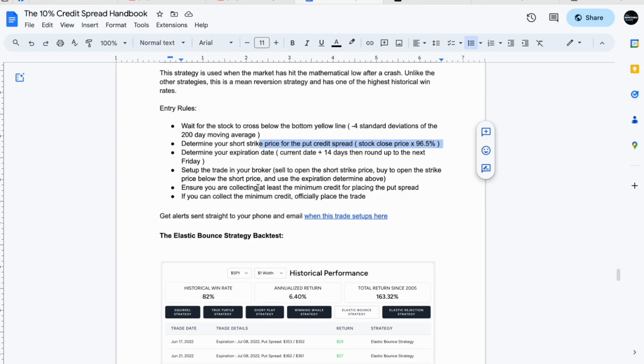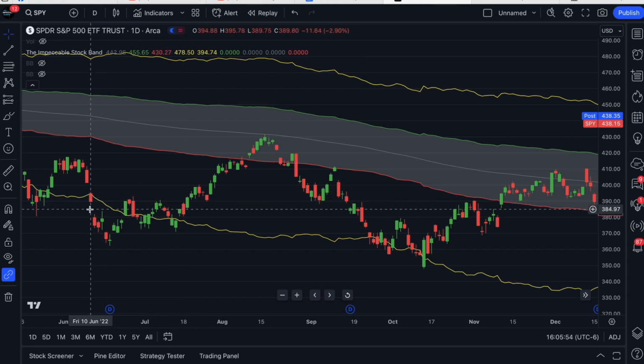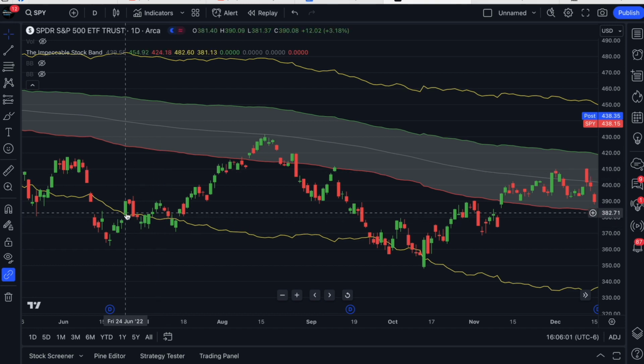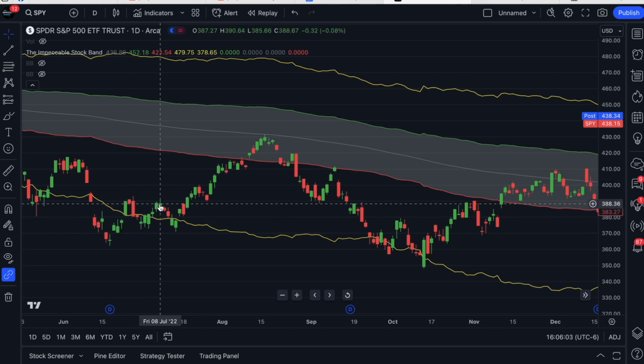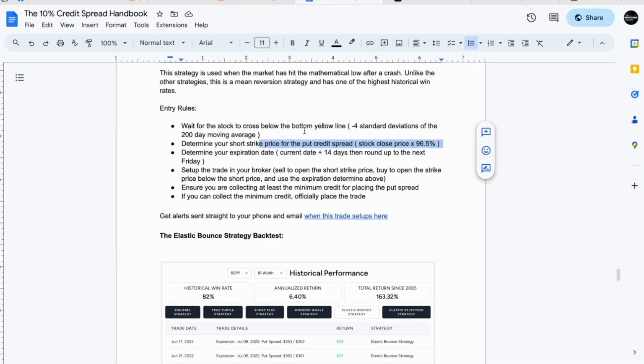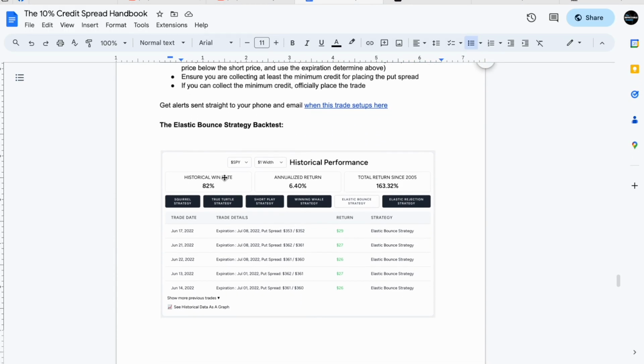Slightly different than the dip buy one, where we wait for it to go below and then back above to show that momentum is forming back up. Instead, we're just trading it down. So again, if you like to be more safe with these mean reverting strategies, you can just use the dip buying one where it curves back up. Or if you want to be a bit more proactive, you can start entering the trades when they break below the yellow line. Hence, the other strategy had an 84% win rate, and this one has an 82% win rate, so it is a bit lower because we're jumping in early, but we can still generate a 6% annualized return.